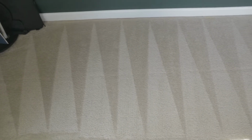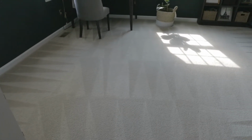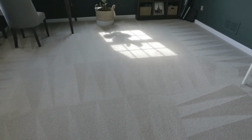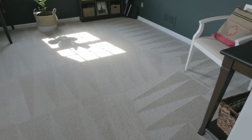When the cleaning process is finished, your carpet will look clean, smell clean, and be ready for that special company or special occasions. Give us a call. We'll provide a free estimate. All that you just saw is included with our normal cleaning price. I know you'll be happy. You have my word on it.